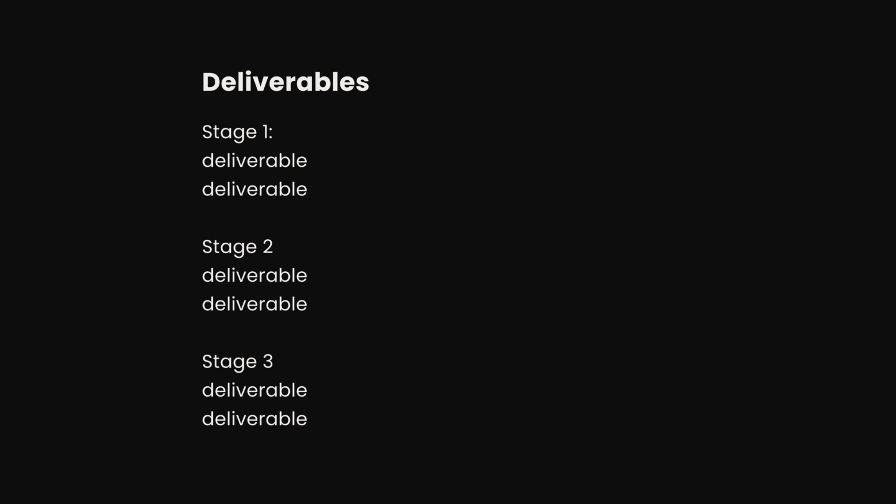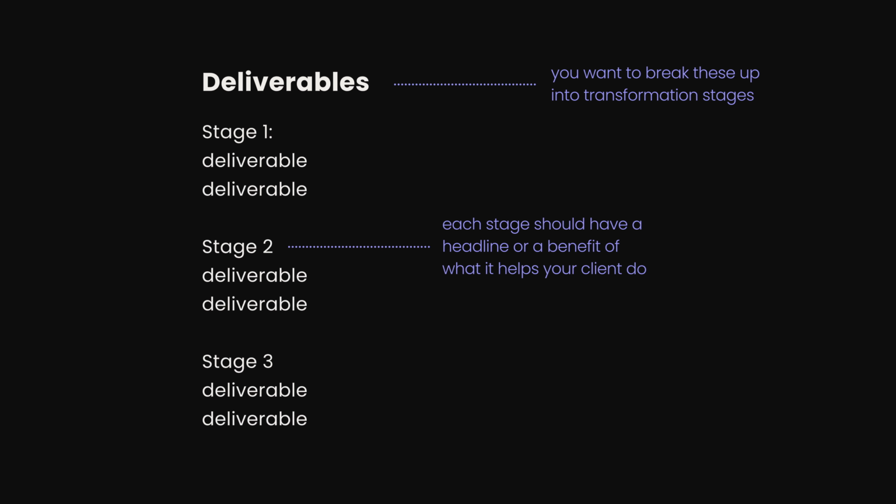This is where we want to give clients clarity on exactly what they're getting and when, because clarity is what will build confidence in your service. Now, you want to be careful about how you present this next section, because if you just give a long list of deliverables, this is where you're going to lose people. So there are 3 things that you want to do here. Instead of just a long list of everything included, you want to break these up into transformation stages. Each stage should have a headline or a benefit of what it helps your client do.